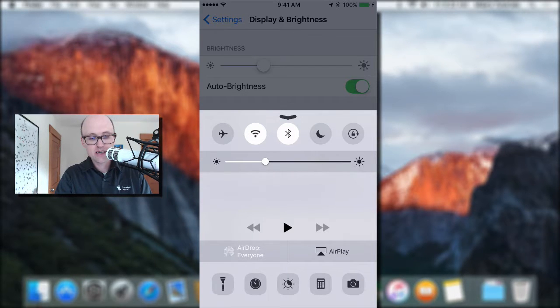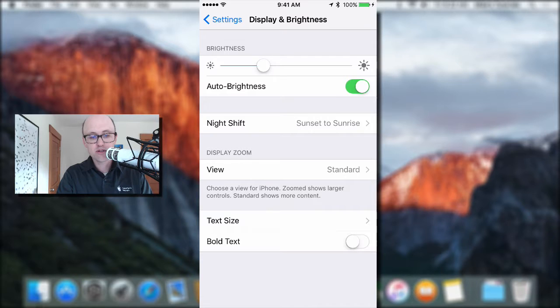Another option, back in Display and Brightness, is to set Auto-Brightness on. That means that if you are in a dark room, it will automatically lower the brightness, and if you're outside and it's sunny, it will increase the brightness. So that can be a helpful way to save battery life, so you're just not running it at full blast all the time.